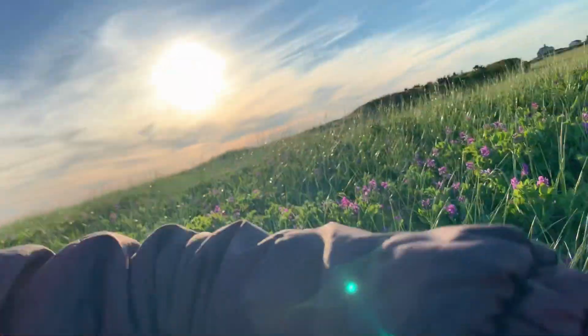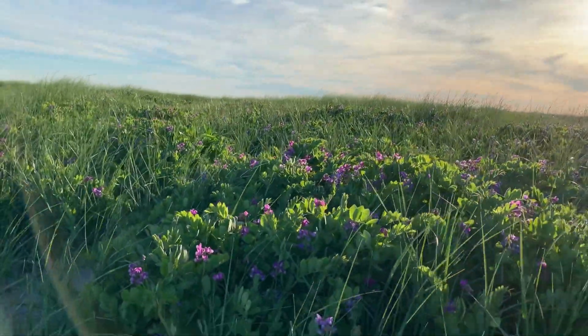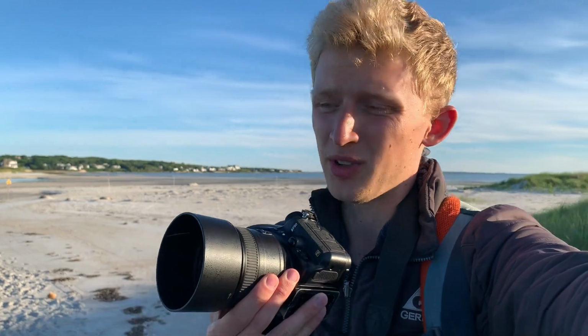So right here, I just found a nice scene with some purple flowers and pretty sky in the background. So I'm just gonna shoot that really quick. I've got the 85mm lens on right here, and here's that photo.